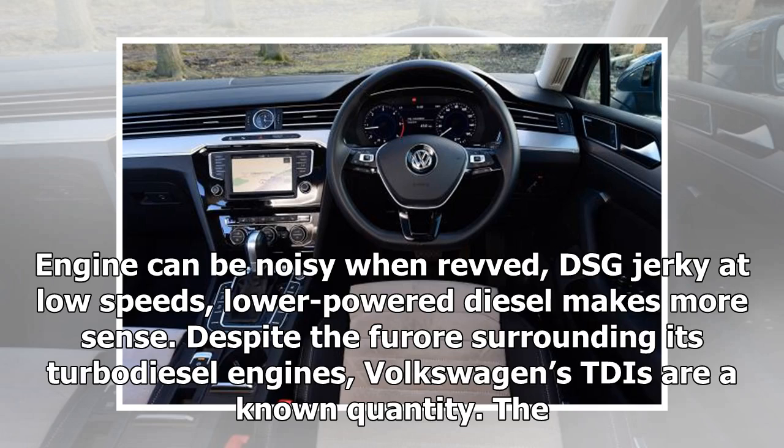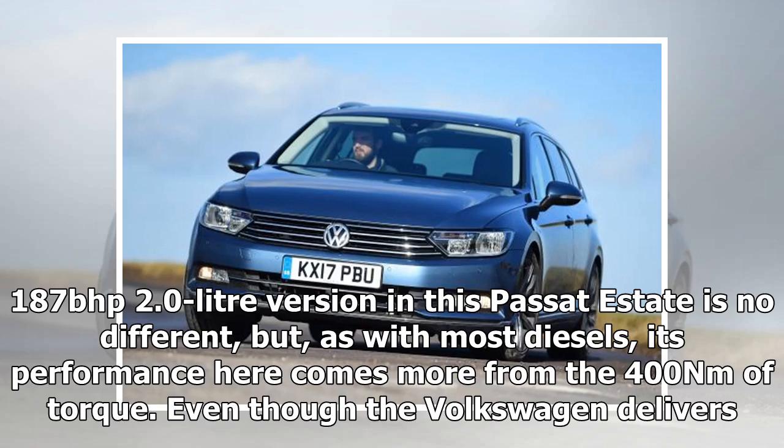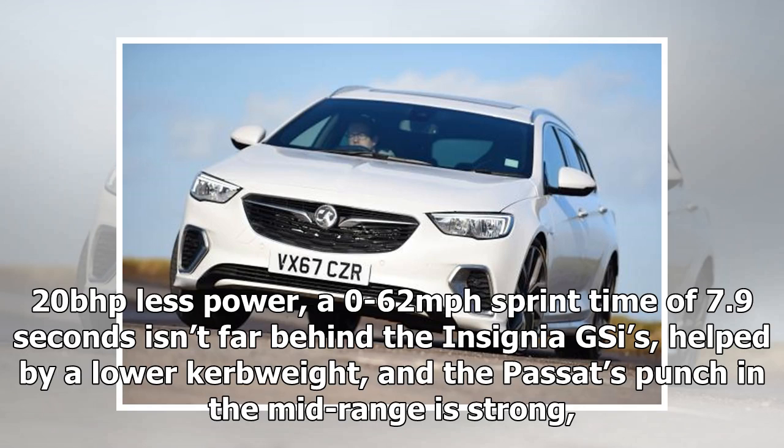Despite the furore surrounding its turbo-diesel engines, Volkswagen's TDIs are a known quantity. The 187 bhp 2.0-liter version in this Passat Estate is no different, but, as with most diesels, its performance comes more from the 400 Nm of torque. Even though the Volkswagen delivers 20 bhp less power, the 0 to 62 mph sprint time of 7.9 seconds isn't far behind the Insignia GSI's, helped by a lower curb weight, and the Passat's punch in the mid-range is strong.